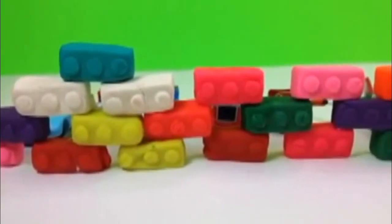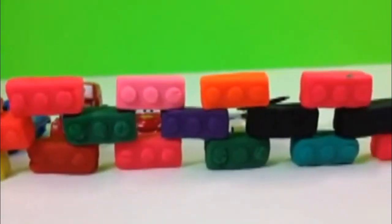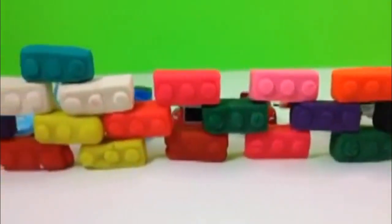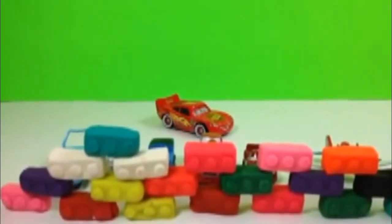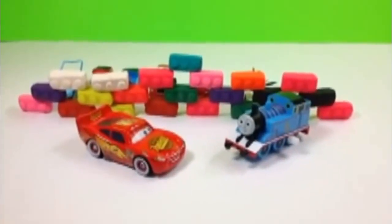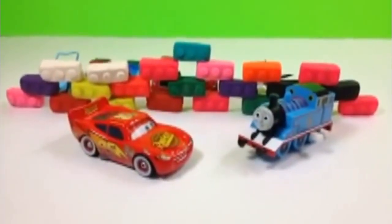Now you can see after we put all the Lego bricks together, and the engines, cars, characters are behind the Lego bricks. And you can see Lightning McQueen, and Thomas and Friends as well, because the characters behind the bricks are mostly of Thomas and Friends and Disney Cars.